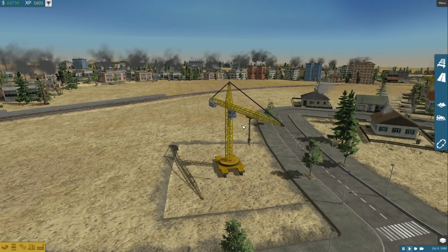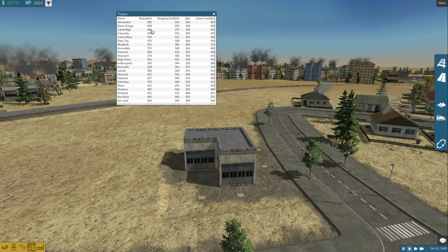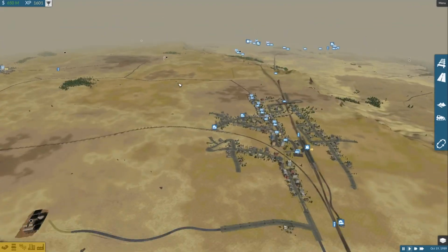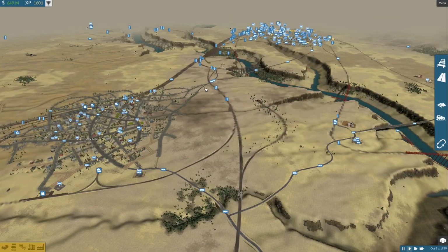And it's growing. So maybe we'll see how things are in Alexandria next episode, but let's do a quick population check. Come on, 621 on Plano. Daly City catching up, 470. I think we're dropping a little bit. Not a lot. We're just not jumping up like I would hope, especially with all those new changes that we just made. But let's fly across.